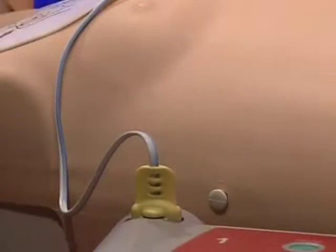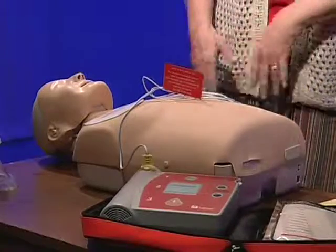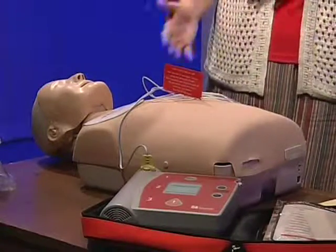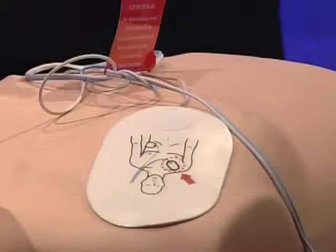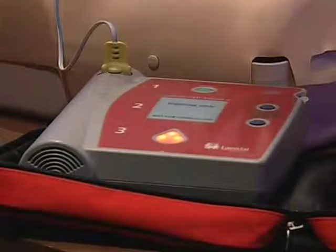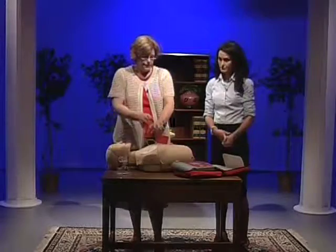Analyzing heart rhythm. Now, when it's analyzing, the victim has to be still. So I can't be touching the patient, doing compressions. Nobody can be touching the patient. That way, the software that we talked about earlier is able to analyze that heart rhythm. Shock advised. Charging. Stay clear of patient. It found a shockable rhythm. Press the orange shock button now. So I'm going to make sure nobody's touching the victim, and then I'm going to apply the shock. Shock delivered.